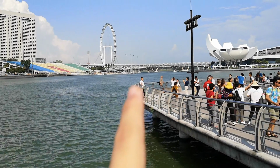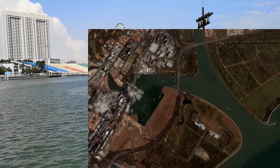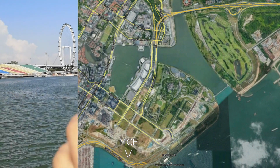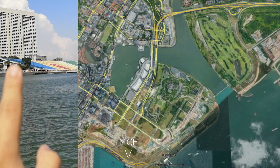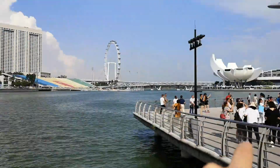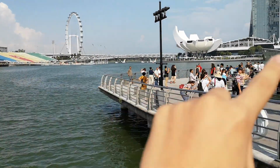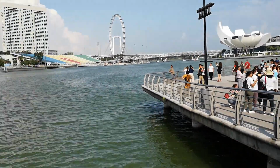What happened was this used to be a part of the ECP. Then when the ECP closed and it made the MCE, the ECP has been converted back to where the junction is, which is right there. So the ECP only ends from the AYE, and the MCE connects back towards the KPE.